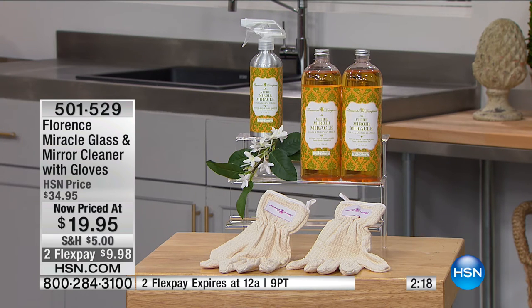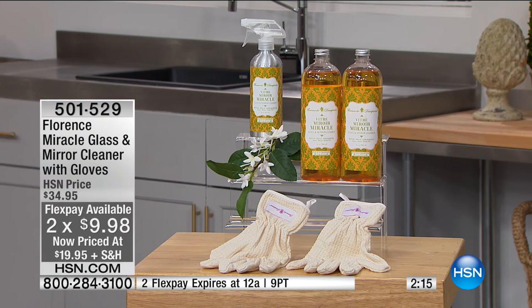Plus, you're getting the spray bottle that is beautifully packaged. You'll want to grab it. You'll look at it and you'll say, oh, there's something I want to grab, or something I want to clean that I haven't had time for.